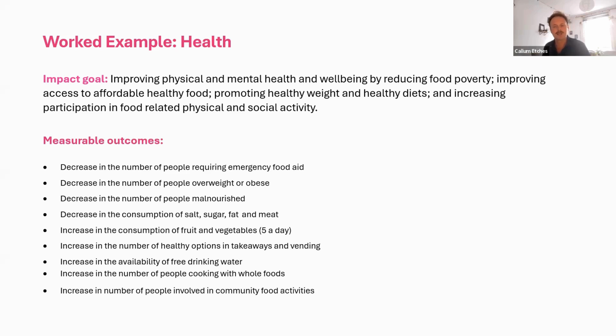These are things that we can measure, and we can measure the changes in our environment. So in our local authority area, in our place, we can start to track those things. So we can start to say, okay, perhaps we can access that data, and we'll talk about accessing data in just a second. But we can start to see those changes. So perhaps over time, we notice that there is a decrease in the number of people requiring emergency food aid. Fantastic, great. A decrease in the number of people suffering from issues associated with being overweight. Fantastic. What we're still not really able to do from those outcomes, though, is really address that cause and effect.